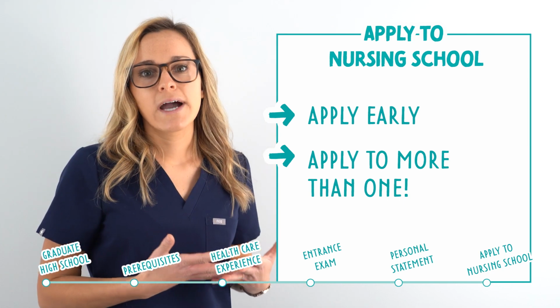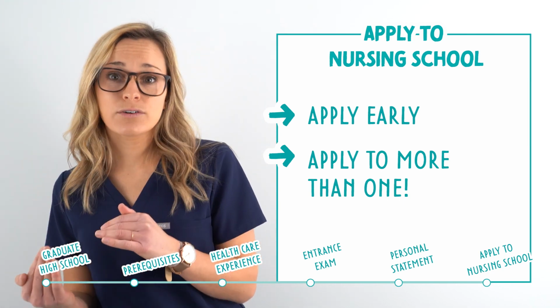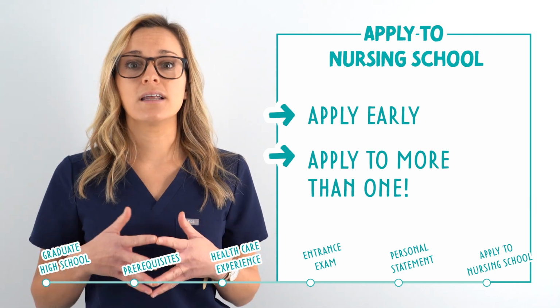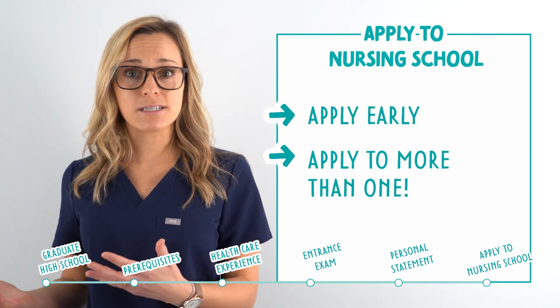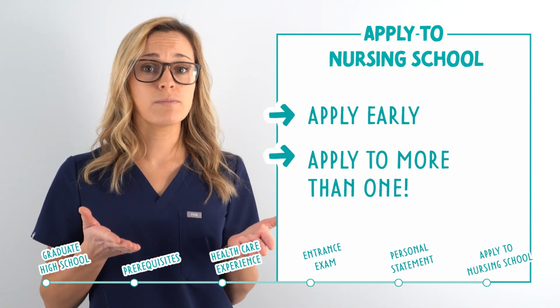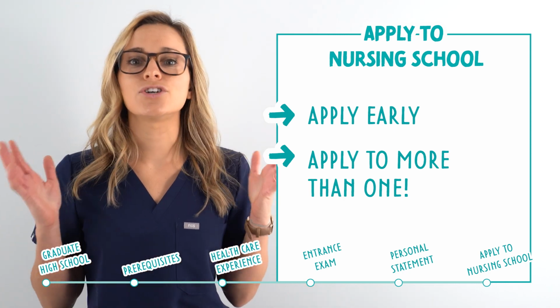Meaning if the school requires a 3.8 GPA and you have more of a 3.0 GPA, I would suggest not applying to that school. Again, apply to about 2 to 4 schools where you meet the application requirements. Chances are you're bound to get a rejection letter from one of them, but you're also bound to get an acceptance letter from one of them. And that's what we want, to be accepted into nursing school.